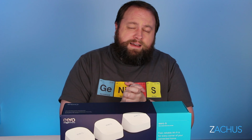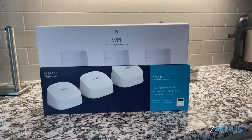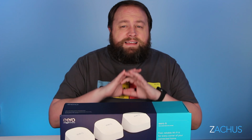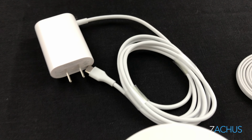The internet's coming in your house. You're going to get more consistent speeds as you add more devices. All that good stuff is going to come into play. They have an awesome app. It's super easy to set up. Both take about 10 minutes to set up. It's super fast. The app walks you through visually and step by step. Super easy. They both come with 3 devices.